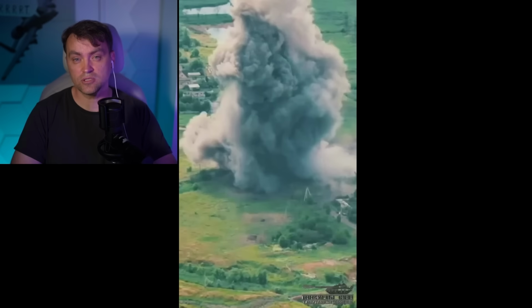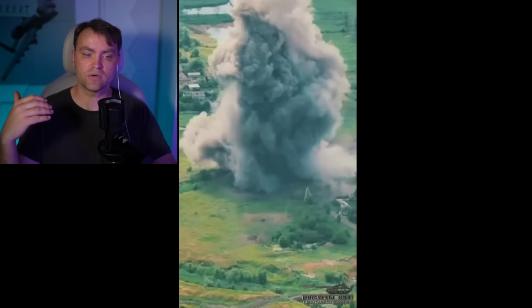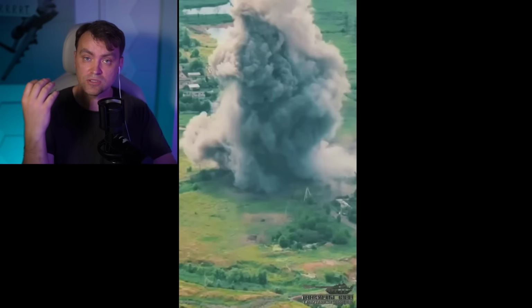There were 3 aviation bombs, 3 bombs at the same breach, and one soldier managed to survive, the other one, no. This is Zaporizhia region from what I understand, and Russia also tries to cut Ukrainian logistics because Ukraine has an advantage in this particular region.